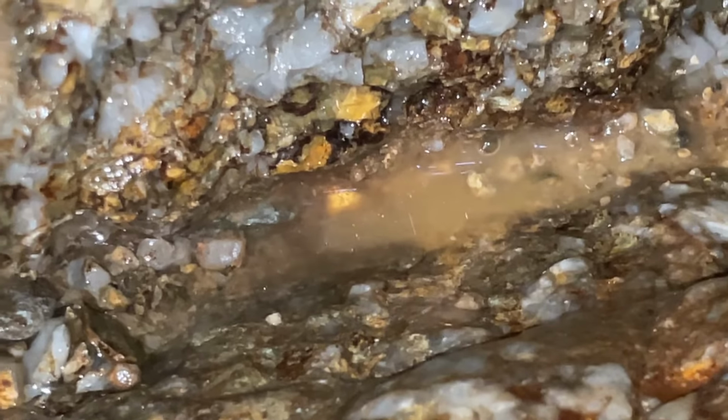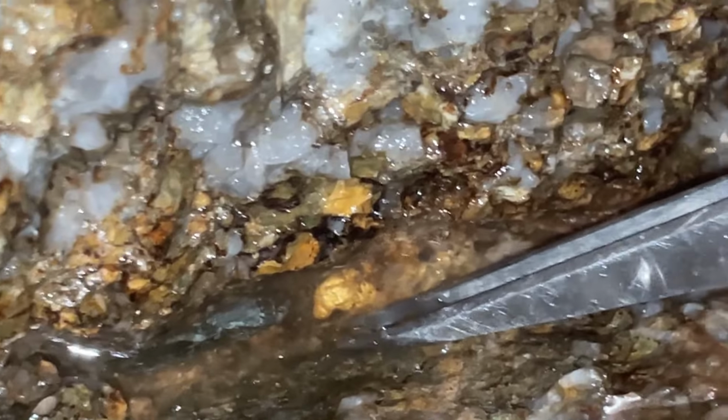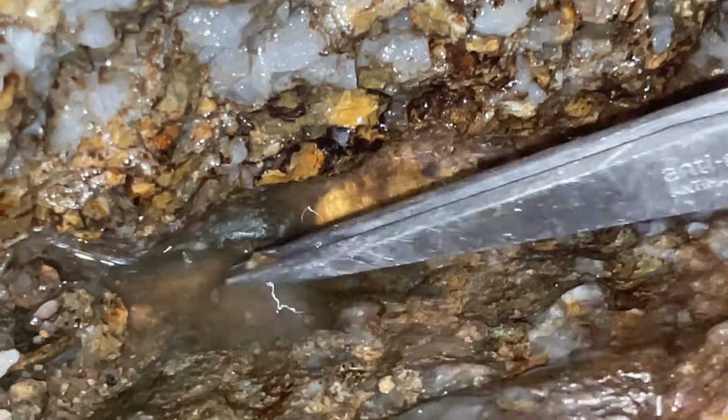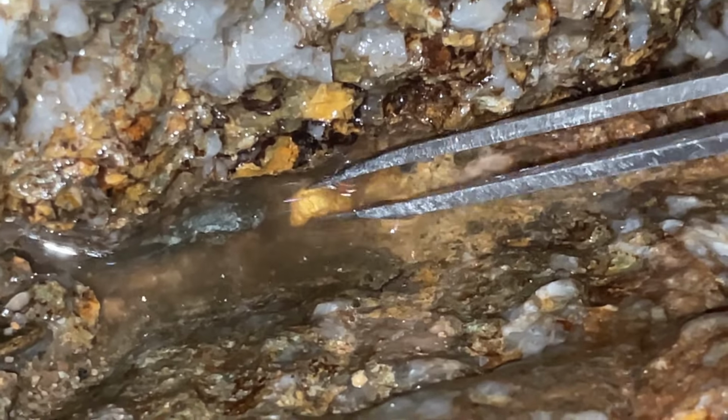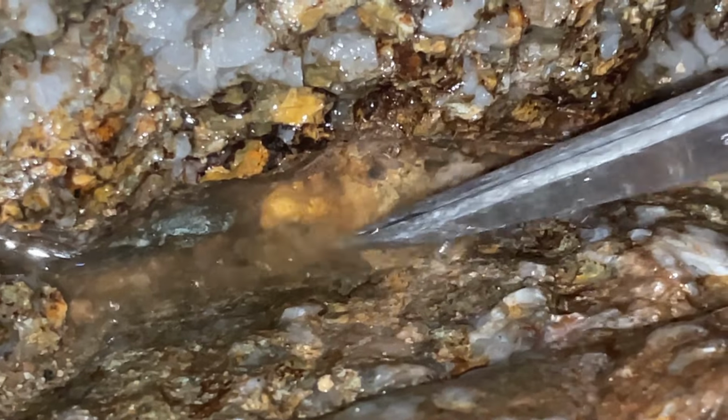We'll wash it out. I'll get back to you. There we go. It's showing more of itself. It is not a small piece. It's actually underneath as well. Oh, it's loose, I think. This could be a couple of grams. No, it's not loose. Good. You don't want it to be loose yet. I want to keep digging it out.